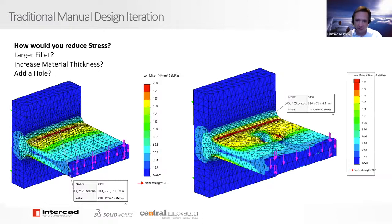So our virtual tools, as you can see, answer these questions for us live, so we can actually make these decisions before making them. In this case, we can see we've actually reduced the stress in the fillet by 7 megapascals by adding a hole, spreading the stress around the hole. But at some point, if you make that hole too large, we're going to increase the stress and end up with a failure in a different component. So how do you decide where that is? You either use guesswork or you use tools.